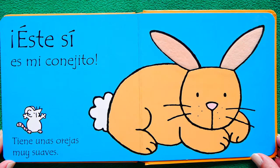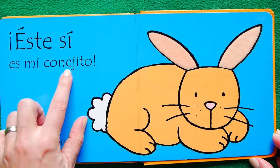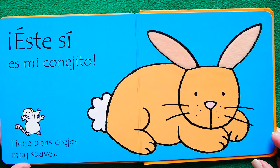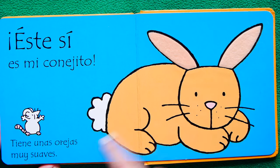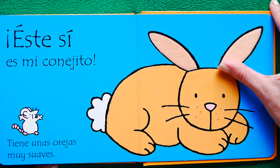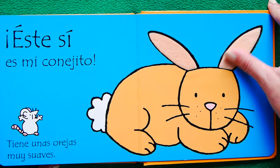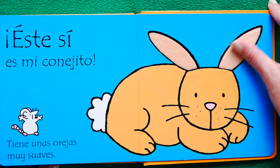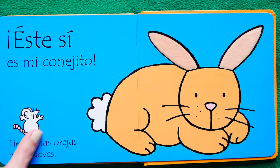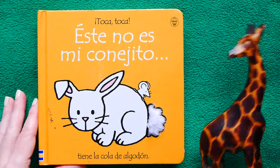Do you see this? Este sí es mi conejito. This is my little bunny rabbit. Tiene unas orejas muy suaves. It has orejas, ears, that are muy suave, that are very soft. Ah, at last, I have found my conejito, my little bunny rabbit. Oh, and that is the story of Este no es mi conejito.